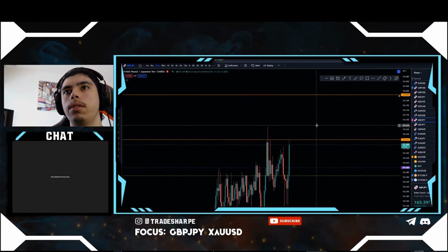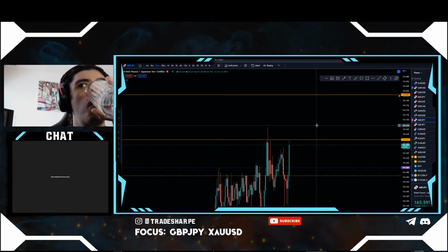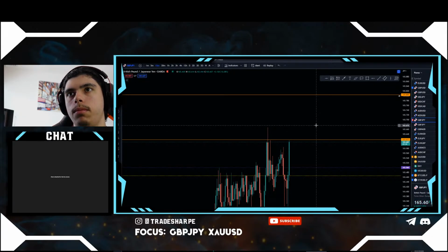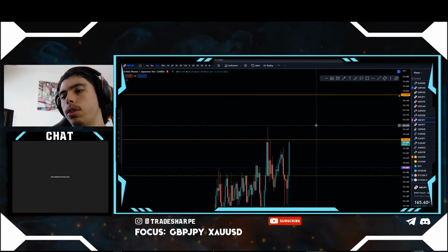Right, we tap the top of the range. See if we can get the close above. If we get the close above, we start to have options. If this just starts pushing straight out of the range pretty fast, it's a little bit annoying. Then we have to start looking at how I can get into this move like we always do: lower time frame to get in. So we shall see.